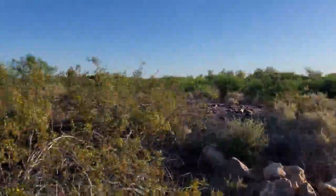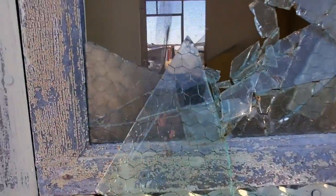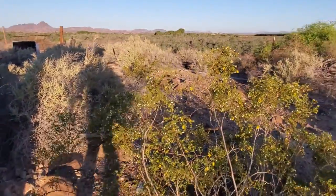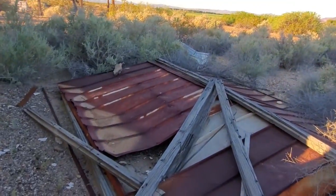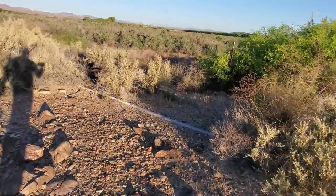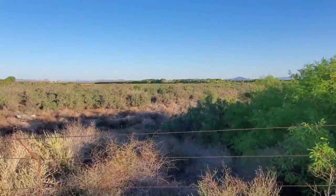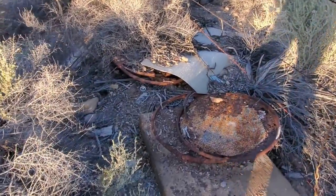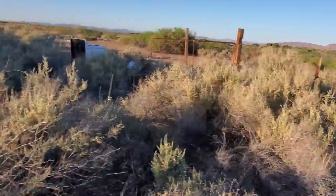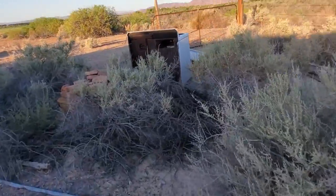Bunch of old piled up rocks. This is a creosote bush. That's an old window. It's like a roofed-in old shed right here. Let's keep walking out this way. It's all kind of fenced in, and it sits next to a wildlife refuge. Some old screens, debris, barrel tops, PVC piping. Like I said, I think this place was used probably by more than one beekeeper over the years.